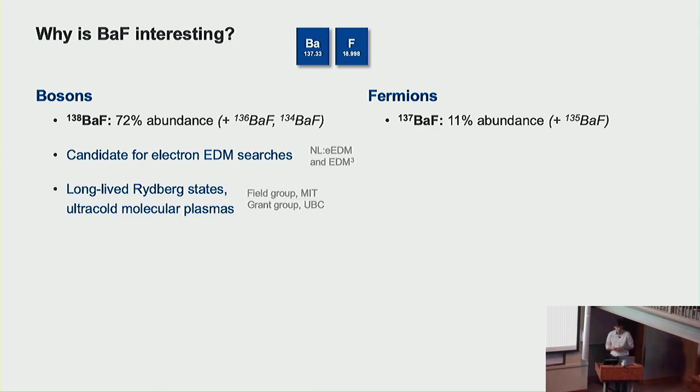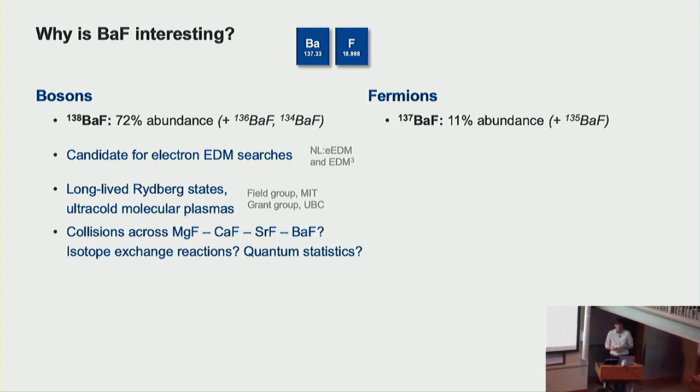Barium fluoride has long-lived Rydberg states, actually, which have been investigated in the field group down at MIT. And we're actually talking with Ed Grant's group about trying to investigate maybe ultracold plasmas in the really truly cold translational degrees of freedom in this system. Then from a chemistry point of view, I think it's still interesting to have this whole series of alkaline earth plus fluorine molecules and maybe be able to systematically go through all of them and investigate the chemical collisional properties. Given the many isotopes, you can of course think about isotope exchange reactions in this system and maybe also the influence of quantum statistics.